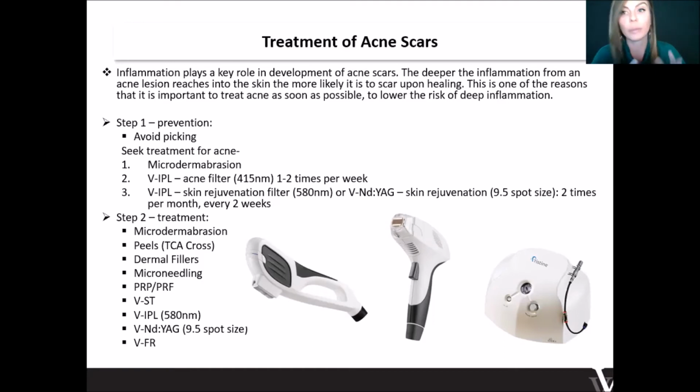Okay, what's the actual treatment for that? And it's a lot. You can do a lot for acne scars. Microdermabrasion, of course, I always recommend that. Peels are great as well.